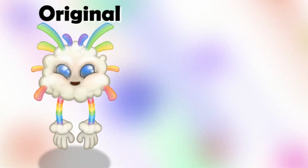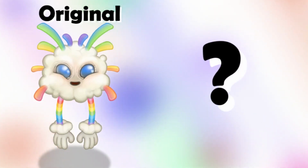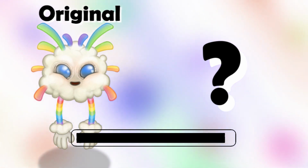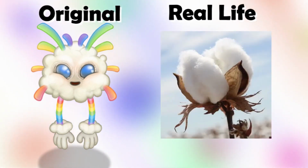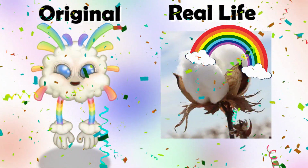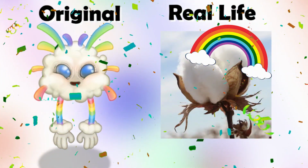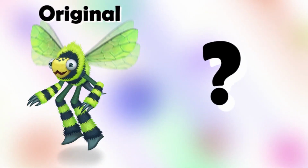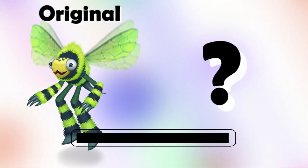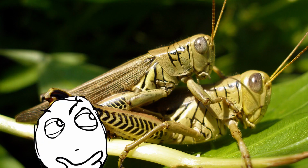Whiz bang! What might this character look like in real life? The whiz bang in real life is real white cotton, but with a rainbow. Humbug! What might this character look like in real life? In real life, Humbug is an actual green grasshopper.